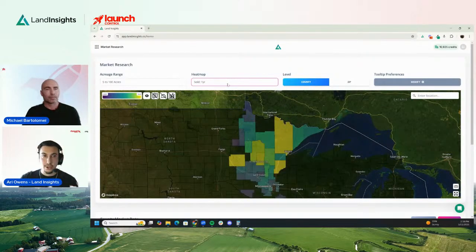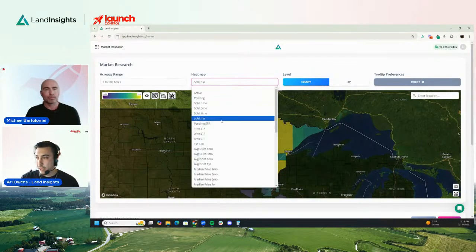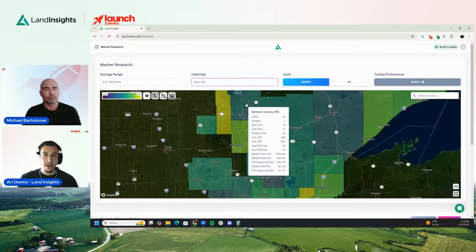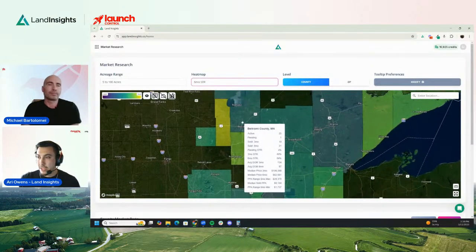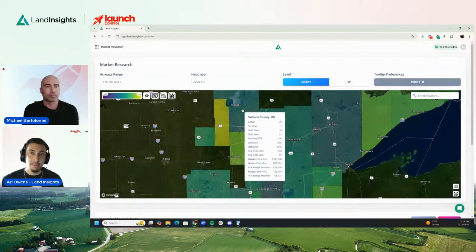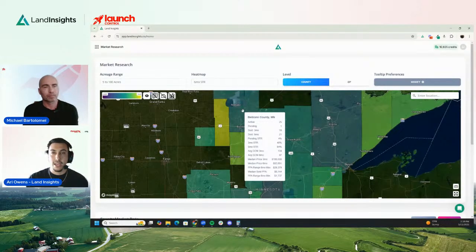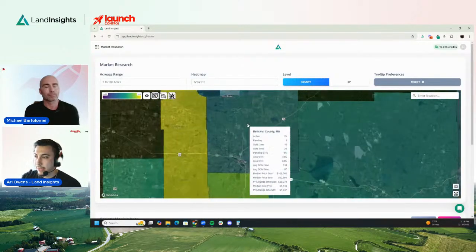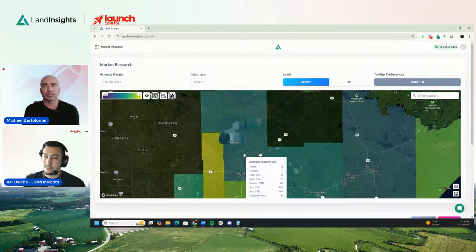So this is how you can start to find the non-obvious high value markets, especially once you start to realize, hey, if I vet the median price or the price per acre in this area for any given range of data, and you start to see it's well above the median that I need to be at to make my 15K, 20K, 30K per deal, you'll start to find that this is a no-brainer. Beltrami County is a no-brainer.